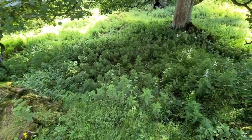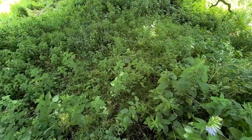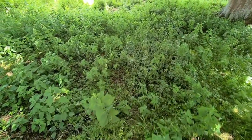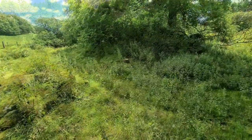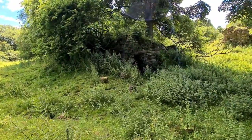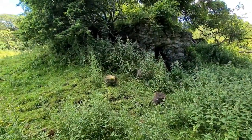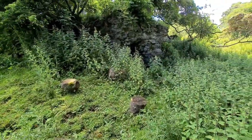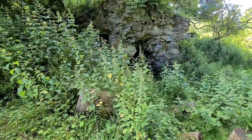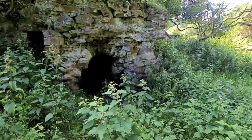Oh god, look at the nettles. I said it's not a good idea coming on an explore with shorts on, but it's really hot. There's not really a lot left of it, but I'll show you these bits. They'll probably look better with the drone shots. Ouch. There you go, prickled already.